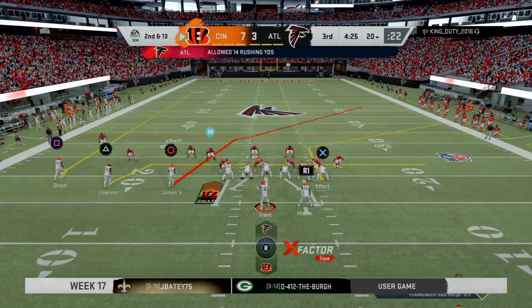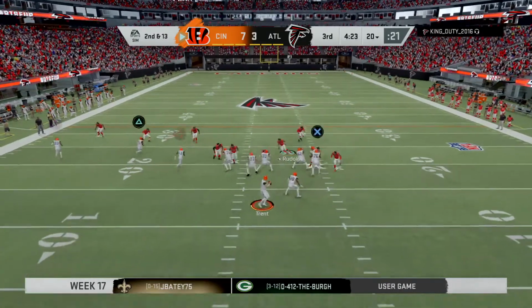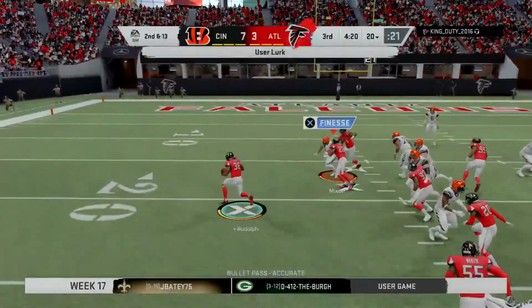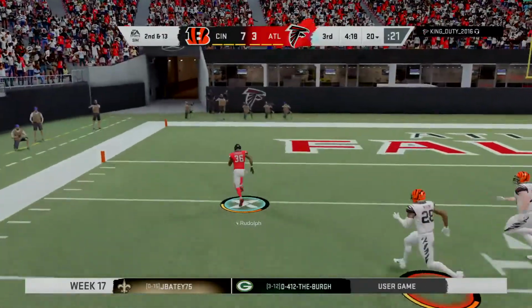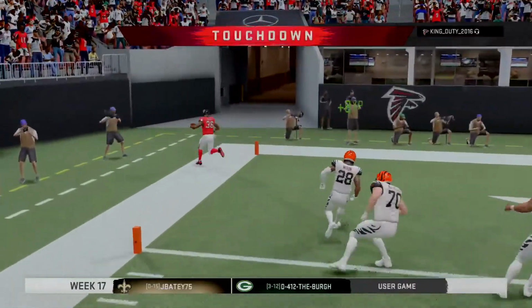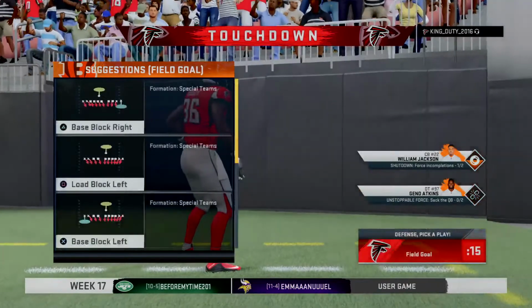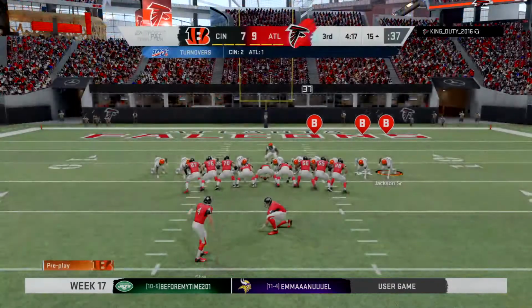Looking to throw on second down. Trent into heavy traffic, and it's intercepted. Picked off at the 22. And he takes this one back into the end zone, and the Falcon defense has a touchdown.